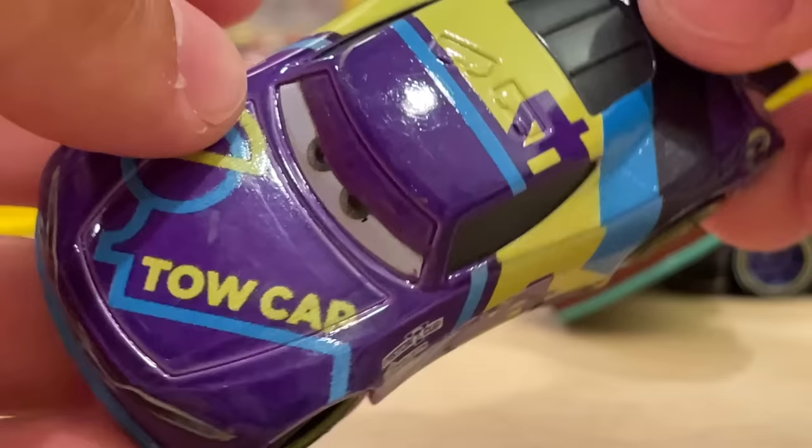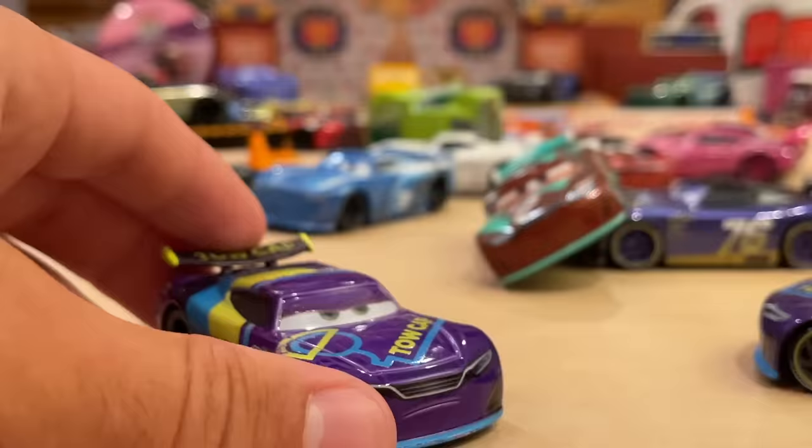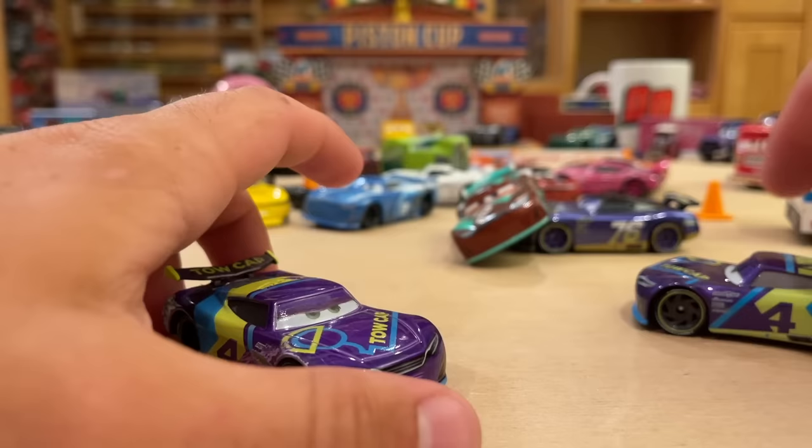But if you think this is a lot of scratches, Disney Docket, just wait until you see the next guy. Or as JD would say, you should see the other guy. Because JD looks beat up, but man, he beat up someone else too. So there you go. JD McPillar, the toe cap next gen. We're going to put him right back where he was.